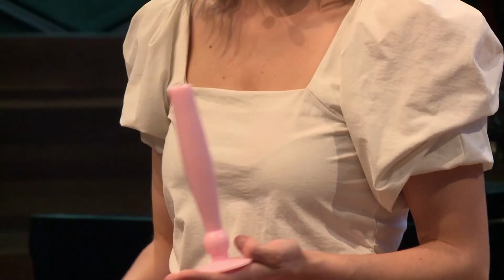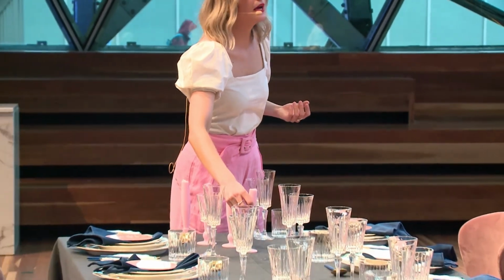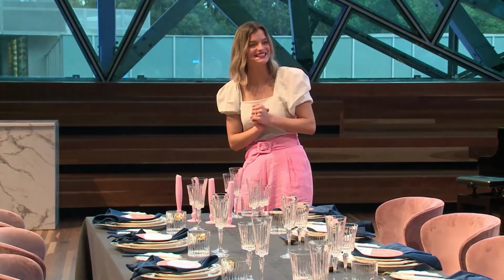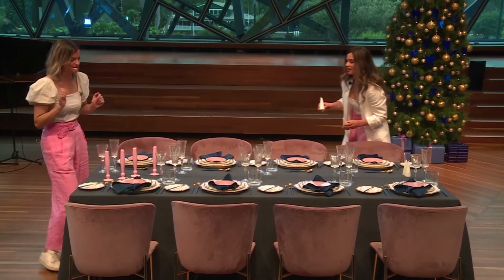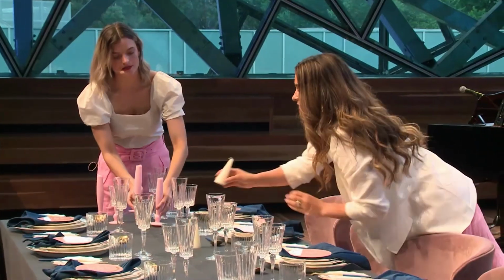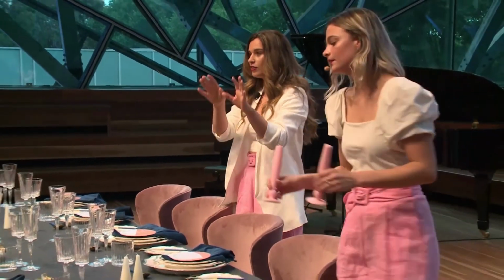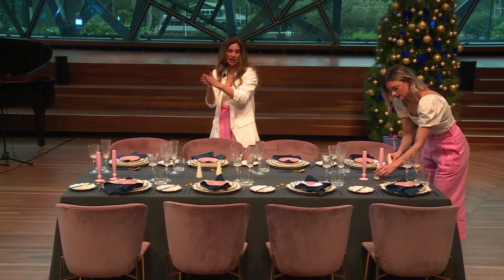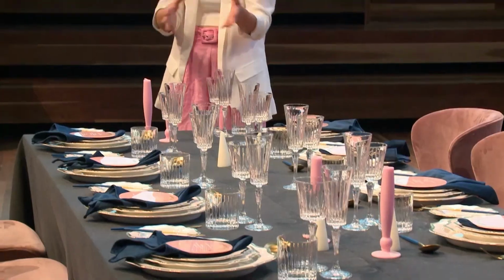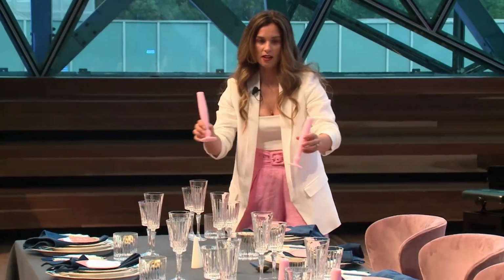When we set the table, we like to have something in front of each guest. We do that for weddings and events. We want to make sure you're looking at something beautiful, not just your beautiful guests. Exactly. We'll go candles, flowers, candles. So what we normally do is candles, flowers, candles, flowers, candles, flowers. This way, when you look down the table, it looks like a continuous, harmonious flow, like continuous eye candy all the way down the table. And that's what we love.